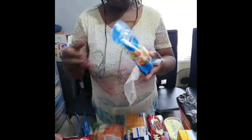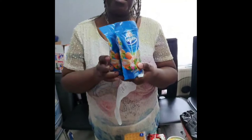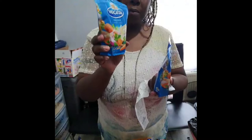I got this from Tesco, my seasoning. So I use them instead of salt. So this one's, one is £2 and I got two of this. And I got the smaller one. So this one is 80p each. So I got one of these, 80p.